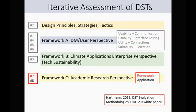So here's where we've been so far. I'm not going to go over this too much, other than just to say this is the map of where we've been in the past webinars. You can see the various topics, and we have several different frameworks, one focusing on the decision maker and user perspective that has a number of components. And I will bring up things related to utility and suitability and usability and so on.